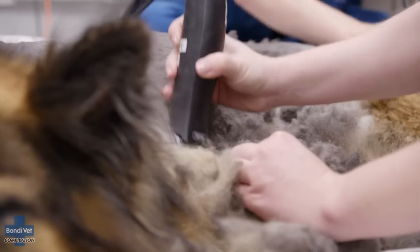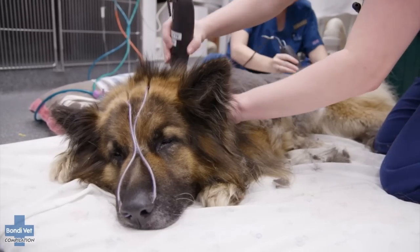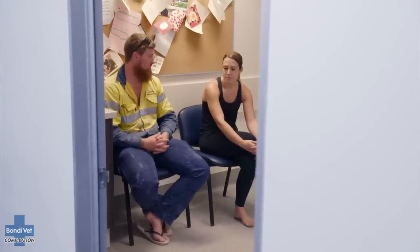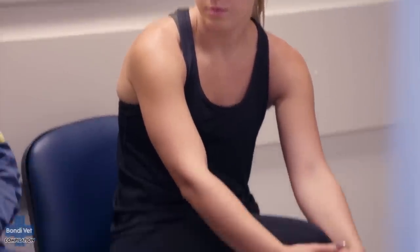And if he has a second tick somewhere hiding in this big furry coat, then it will kill him. Boston's owners, Beck and Wade, have come for a visit, desperate to see their sick boy. But a decision has been made to keep them at a distance.